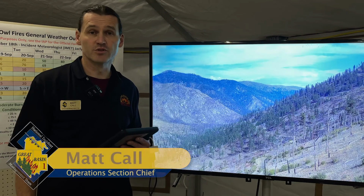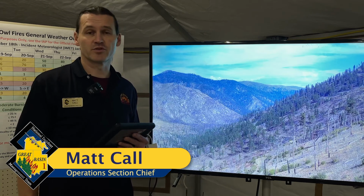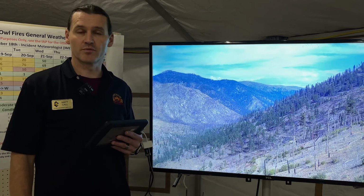Good morning. We're here on the Moose Fire on the Salmon Challis National Forest. I'm Matt Call, Planning Operations with Great Basin Team 1. The Moose Fire is currently 130,093 acres and 51% contained.